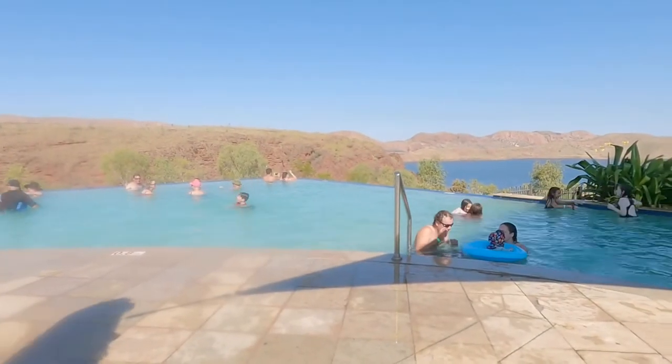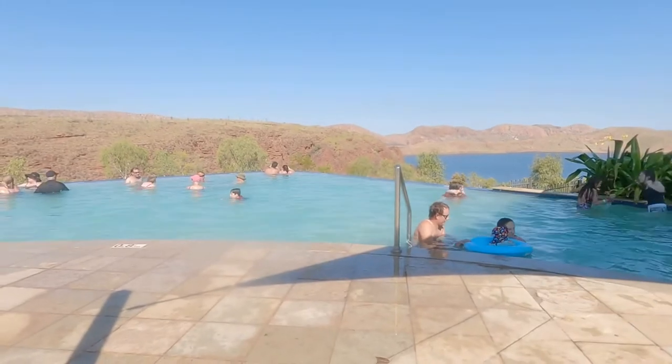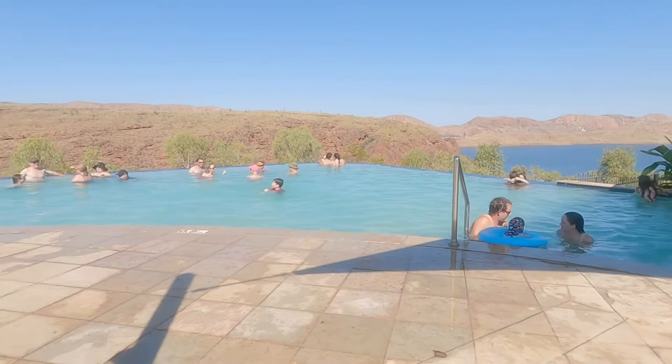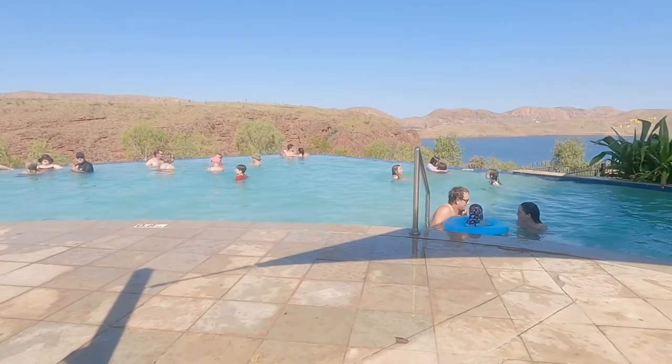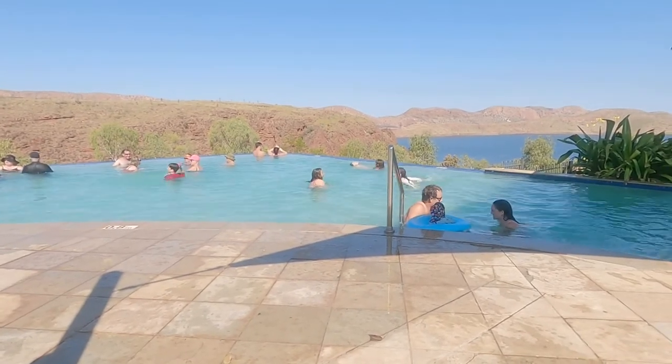Iconic Lake Argyle video and or photo, I guess, would be cool. And this is the reality of it. It's not that nice. The water's cloudy and gross from kids, and there's just a million people around.